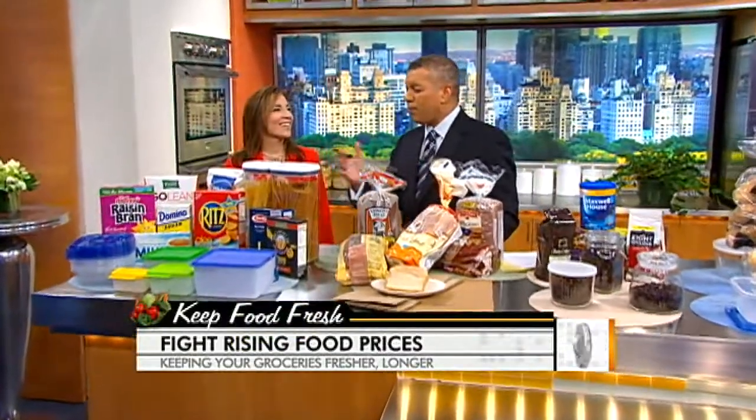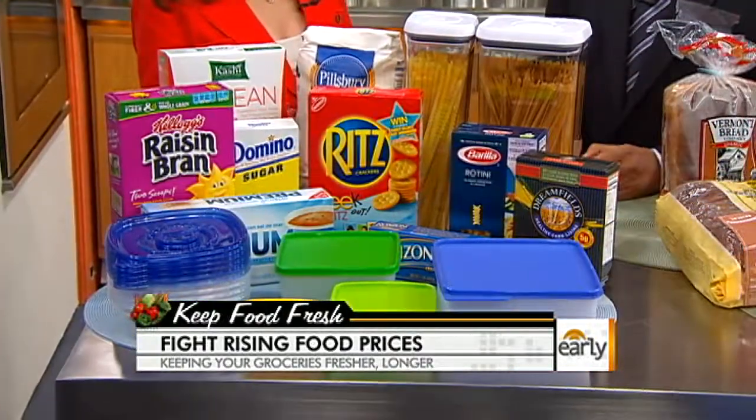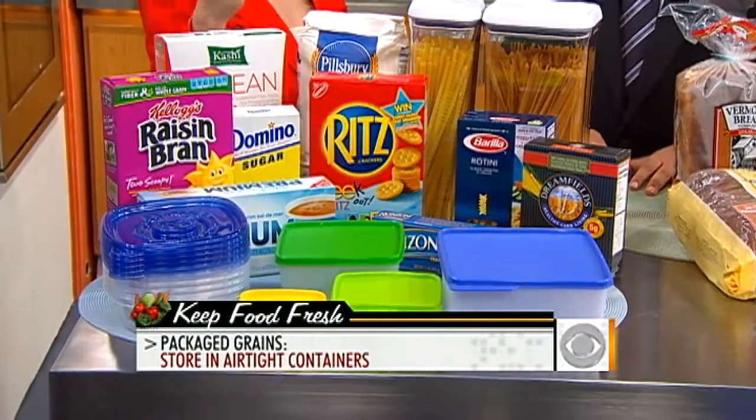Let's start with some of these pre-packaged grains over here. We've got some pasta, we've got some flour, we've got some cereal. What's the first thing one should do when you bring these home? Well, you got to keep in mind that bugs and moisture are the big problem with these things. And so you want to keep the air out. You want to put them in airtight containers. Okay. Because the packages often let air in. So that's your big concern. Or plastic bags. That's another way to go.